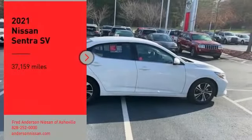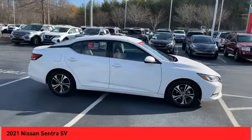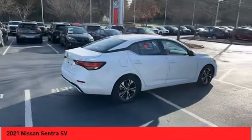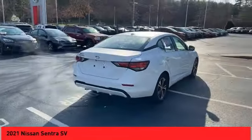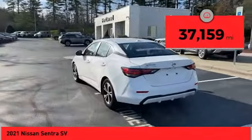Stop by and take a look at 2021 Sentra. With its spacious and versatile interior and stellar fuel efficiency, the Nissan Sentra is the obvious choice for anyone who wants to enjoy a stylish and comfortable ride. This vehicle has less than 40,000 miles.